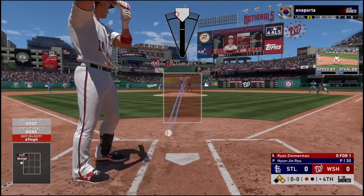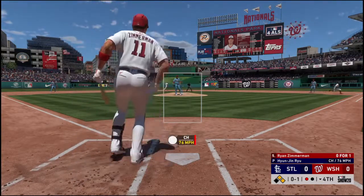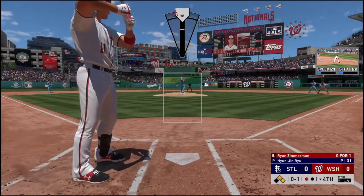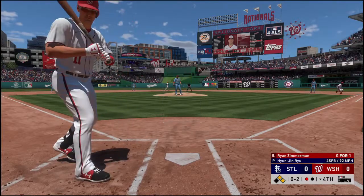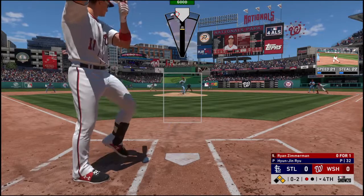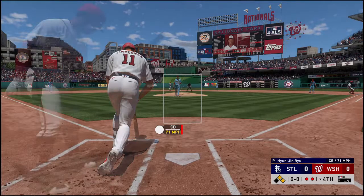Up next for the Nationals, into the box, Ryan Zimmerman. He'll follow one into the dirt and come up empty for the first strike. 0 for 1 for him here in this one. And he takes strike 2. No runs, 5 hits, and no errors so far for the Nationals. And a swing and a miss by Zimmerman as he sits down on strikes here.